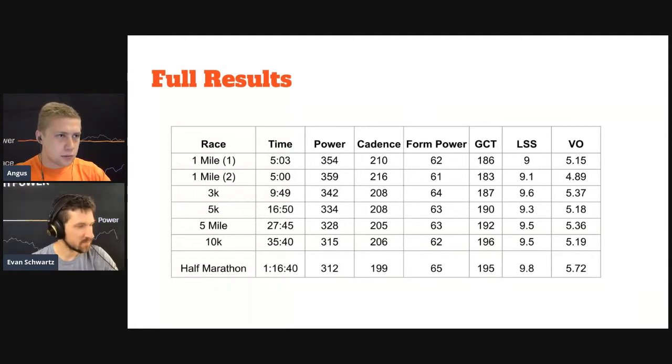Here is a question from Carl, and Carl asks, with a steady power output, can cadence increase or decrease to change speed? I ask because sometimes it seems like I can keep a low cadence with the same power. Yeah, I think that's a super interesting question. I'd have to look at the exact number specifically, keeping in mind if you're just comparing cadence versus power, you definitely have to keep an eye on what does your ground contact time look like, what's your vertical oscillation look like, what does your LSS look like, how's that form power ratio responding as well, and making sure you keep the surface, the distance, all really consistent.